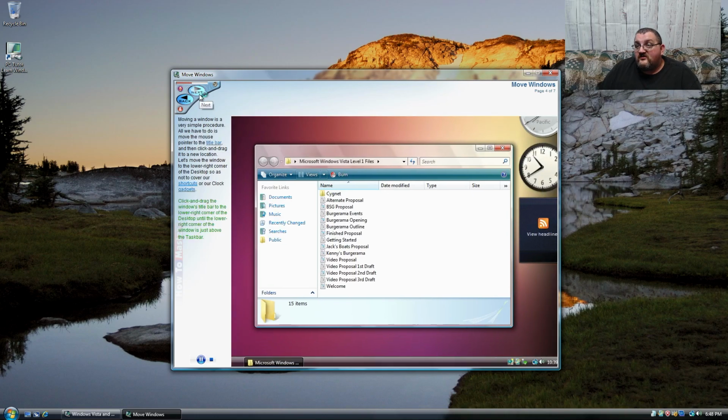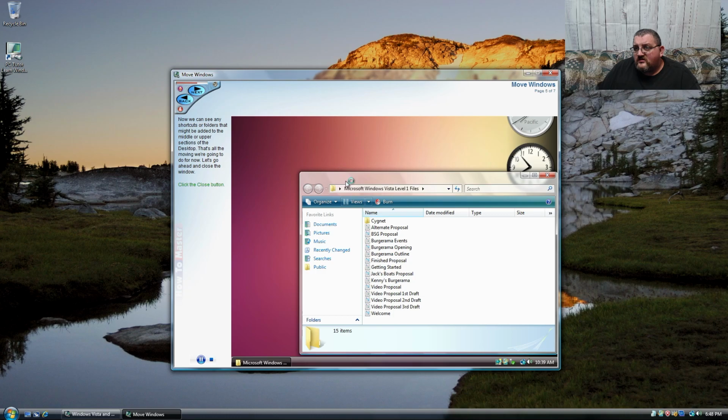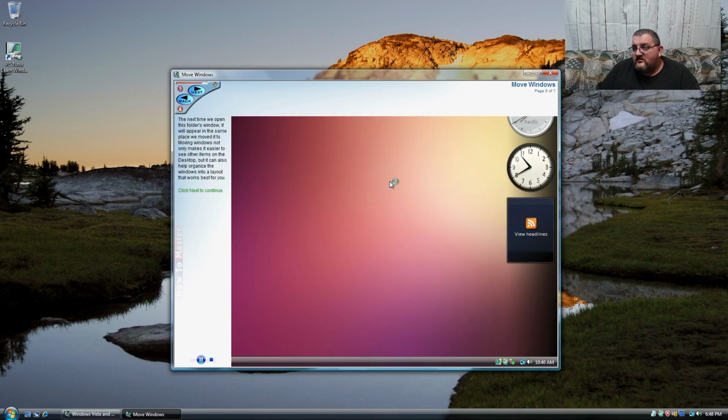Moving a window is a very simple procedure. All we have to do is move the mouse pointer to the title bar and then click and drag it to a new location. Let's move the window to the lower right corner of the desktop so as not to cover our shortcuts or our clock gadgets. Now we can see any shortcuts or folders that might be added to the middle or upper sections of the desktop. That's all the moving we're going to do for now. Let's go ahead and close the window. The next time we open this folder's window, it will appear in the same place we moved it to. Moving windows not only makes it easier to see other items on the desktop, but it can also help organize the windows into a layout that works best for you.